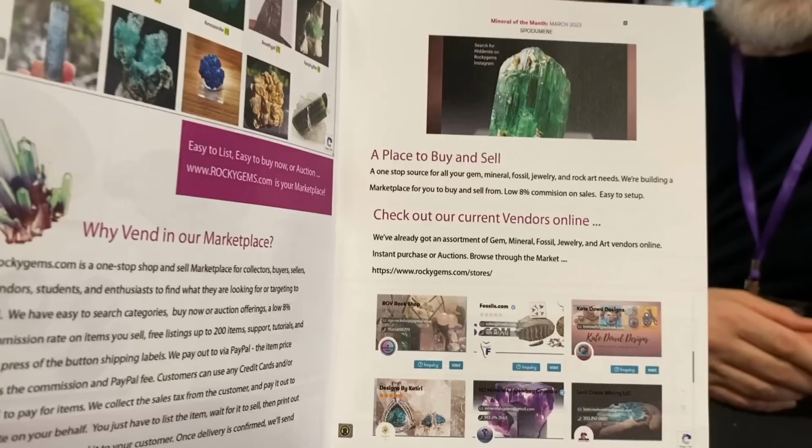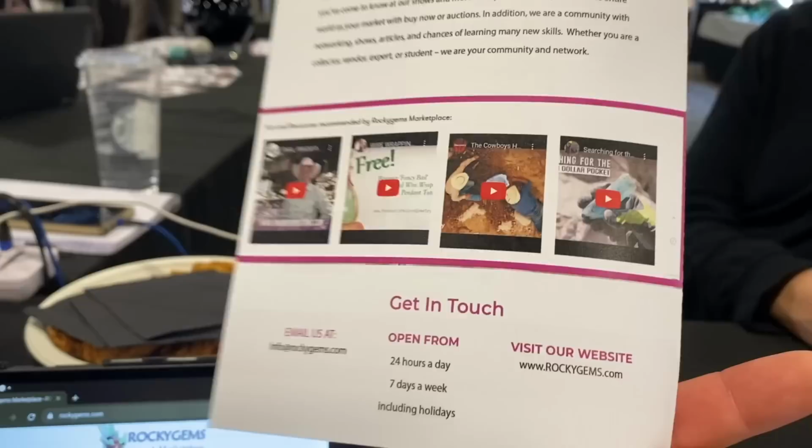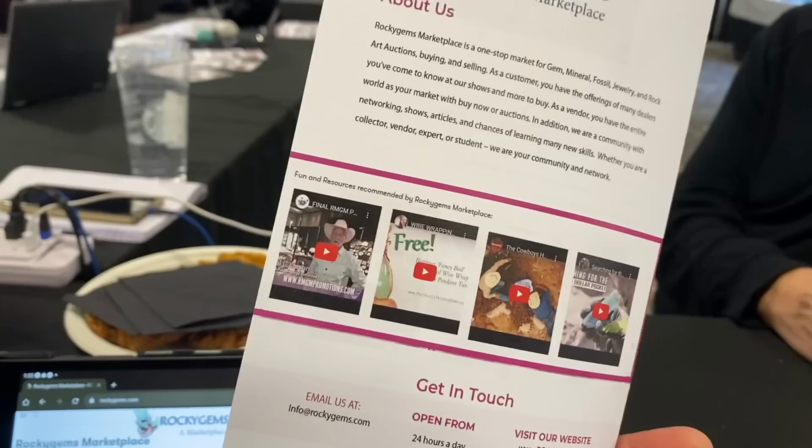You can go and search around for specimens that you've been wanting or jewelry. There's online video tutorials for wire wrapping and PDF tutorials on how to make certain jewelry. So it's a place to learn. It's a place to gather online and in person and then buy and sell fossils, rocks, meteorites, gems, jewelry, art pieces made out of stones.